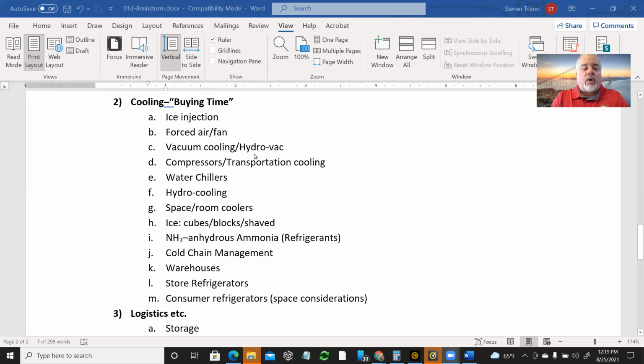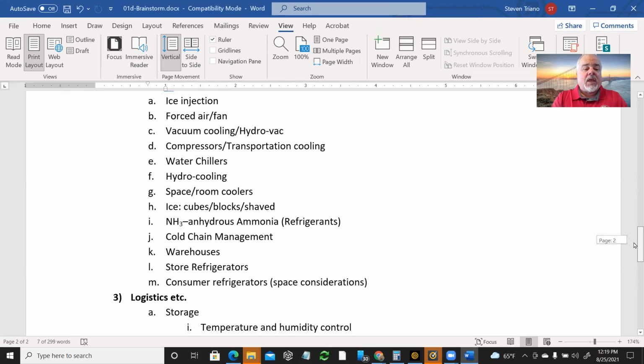Vacuum cooling, which we'll talk about at length later. All of the compressors and transportation systems that are involved in cooling. You can use super chilled water, which is different than hydro cooling. Hydro cooling is a combination of water chillers and vacuum cooling. You use them both at the same time.